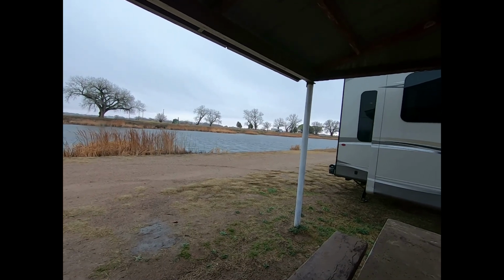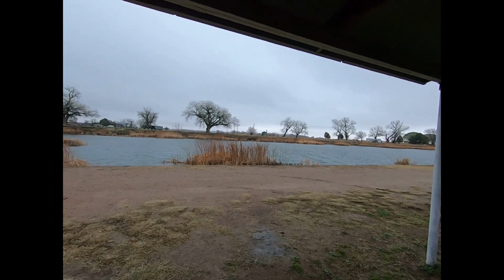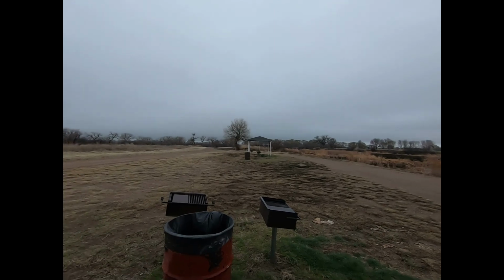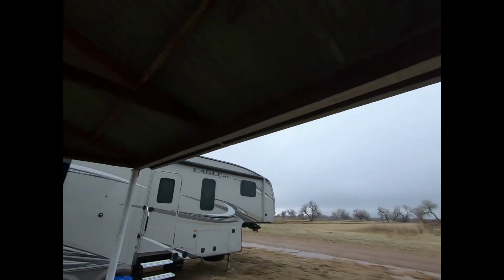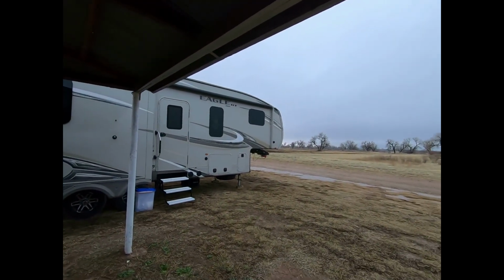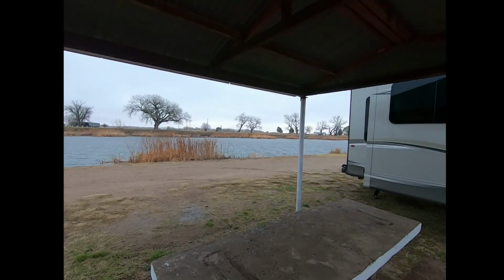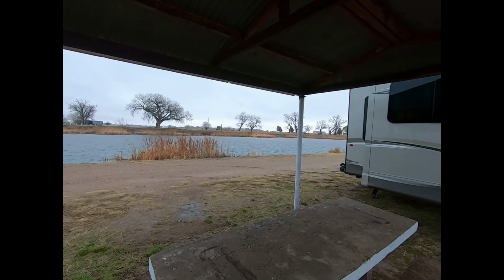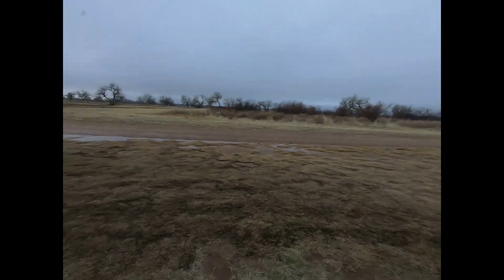So this is day 2 in our Lakeside City Park. As you can probably hear, it's raining, wind is blowing, and fortunately I've got this overhang over the picnic table to stand under. But this is all part of it, you know. And we were talking, I think this is our first really truly rainy day that we've had since we've been out. But I don't think we have anything to complain about.